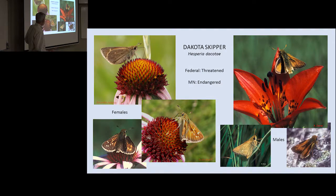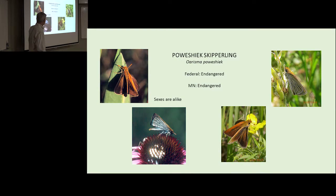All right. Dakota skipper is one of our topics, and you've seen pictures already. One of the things I would mention is that the females are quite variable, much more so than the males. And they're also sexually dimorphic. The male has these little structures on the wing that are involved in courtship and mating. They are pheromone-producing organs. The females don't have those, and they have these clear, square spots on their wings. That's true of almost all the grass skippers, but not true of the Poweshiek, where the sexes are basically indistinguishable.